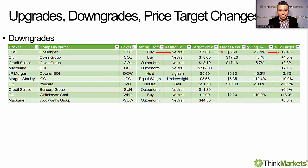Now, JP Morgan said that Downer Group is going to be one of the major victims of a significant labour shortage, particularly in WA, obviously with unemployment low and falling, particularly in my home state of WA, and a resurgence in the mining sector. Downer Group is going to struggle to get the requisite skills and potentially have to pay more for them, and that's going to have a negative impact on their earnings going forward.